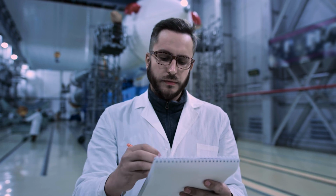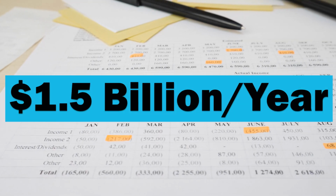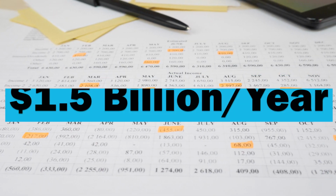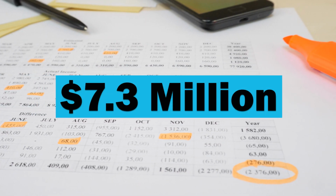That includes one-off sales of hardware plus the consumables required to run each test. Recurring revenue from consumables could eventually amount to as much as $1.5 billion each year. BNGO's current trailing revenue is a mere $7.3 million, so it has plenty of room to grow.